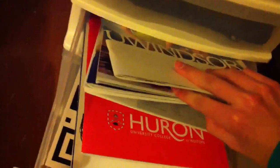And this one here just got a bunch of books. These are all the view books to the universities I applied to. Well, not all of them, but some of them. For example, Western, Windsor. No, I didn't apply to Windsor. I applied to Western, Laurier, Guelph, and one other one. But anyways, I just threw all those in there just to give you guys an idea.